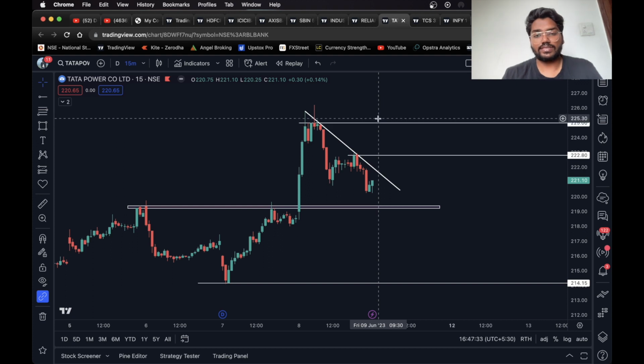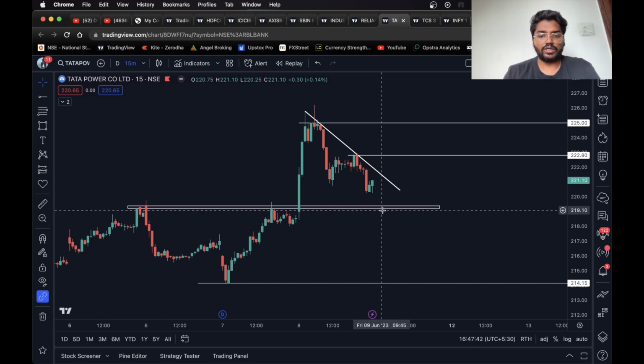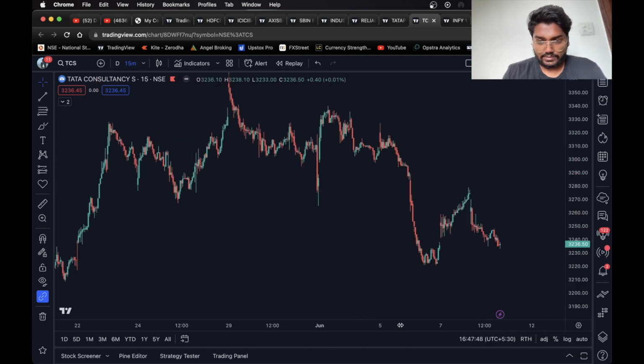So once it breaks this level, you can simply bring your stop loss to break even. If it goes up here, takes a resistance and then falls down to break this horizontal support, a short entry can be taken and you can consider this as your short target. Moving on to the next one, we have TCS.